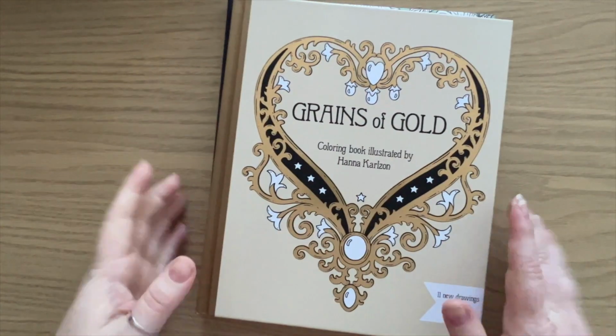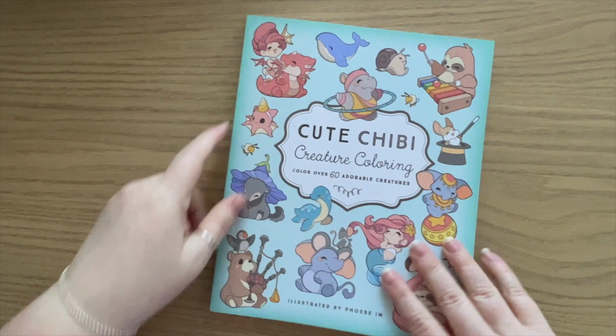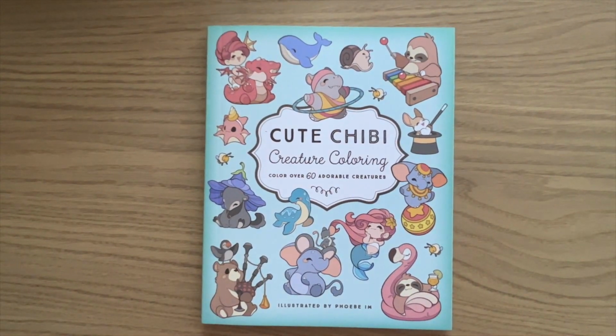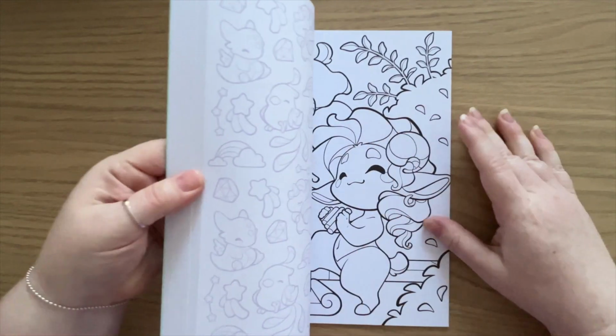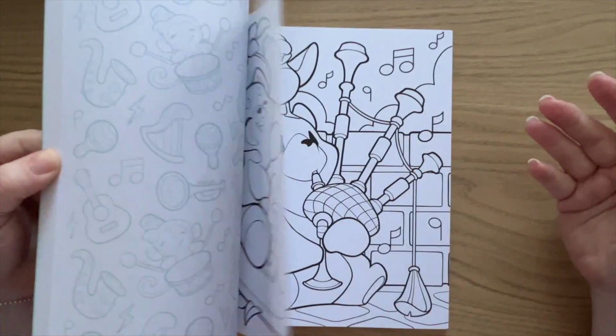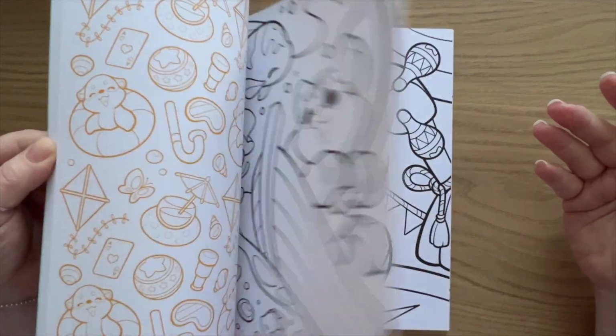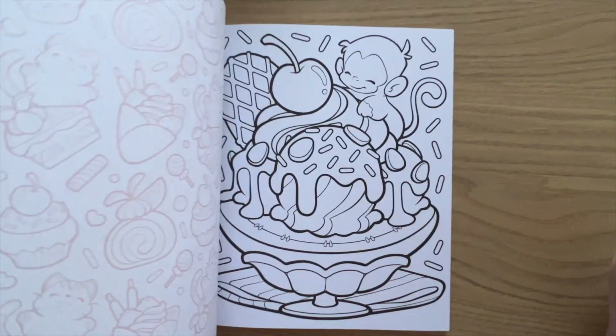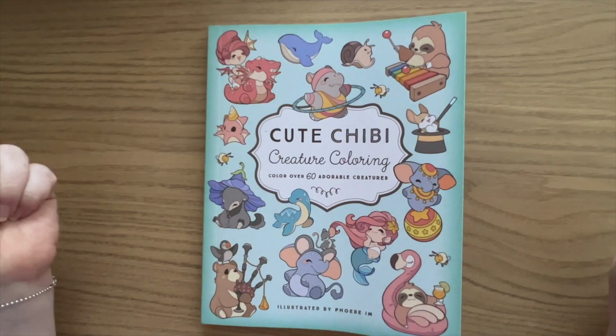So they are those beautiful books. I also picked up Cute Chibis because, again, I've had my eye on this for a long time. I've actually been following Phoebe M on Instagram for years and didn't realise that it was the same person that had the colouring book. And then it clicked and I'm like, yes, I have to get it. So I did. So that's lots of fun.